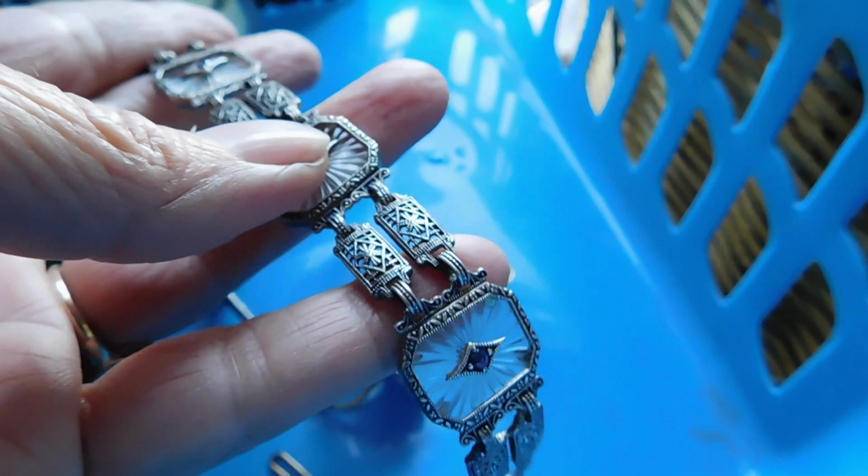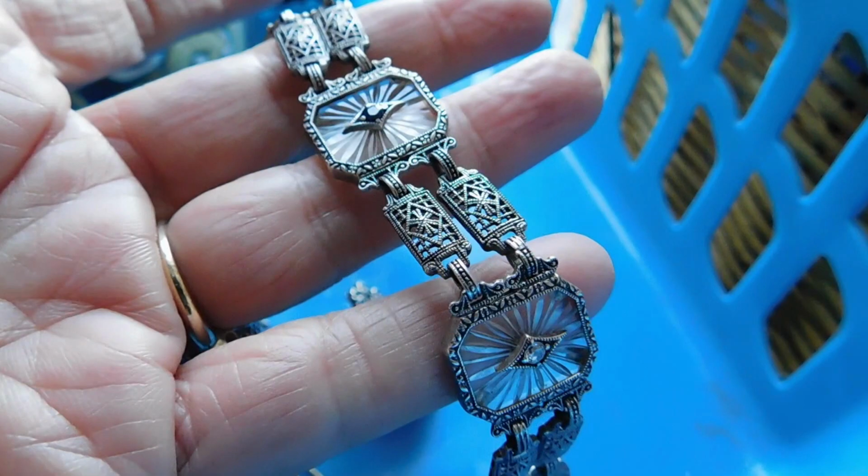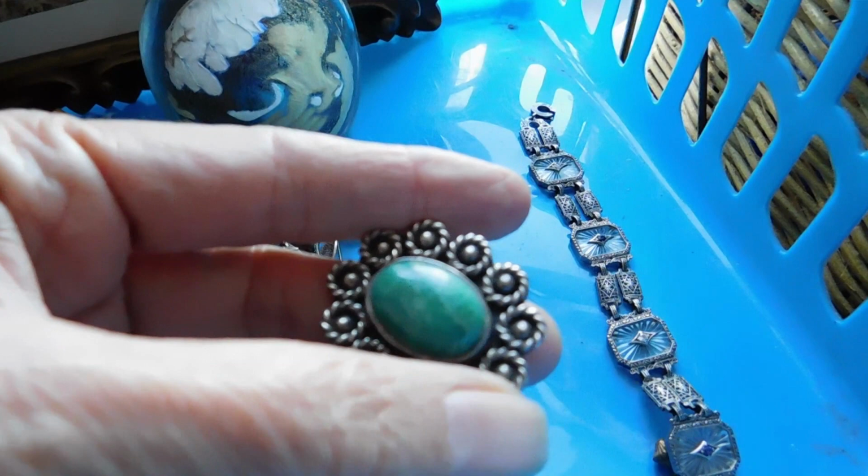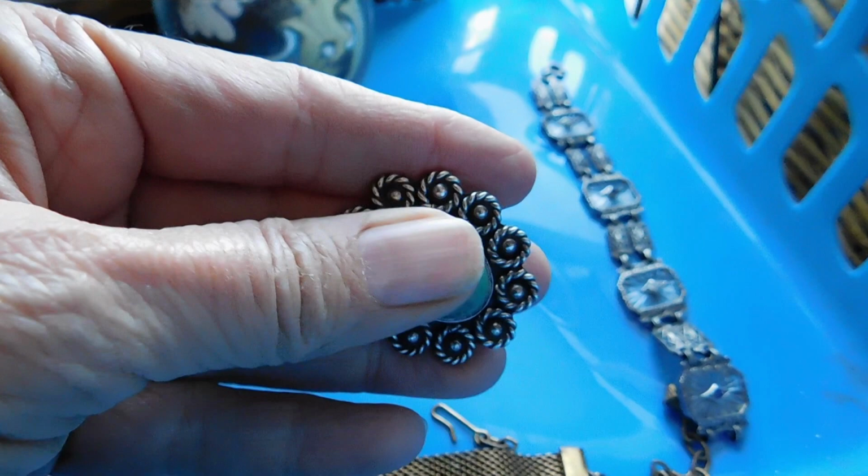Anyway, I just love the sheer beauty of this piece. It does look very much like a 1920s Art Deco piece, and that I listed for $125. This is a Mexican silver, and this greenstone, I believe, is green agate. Greenstones are the most confusing to me, but that's what I think.